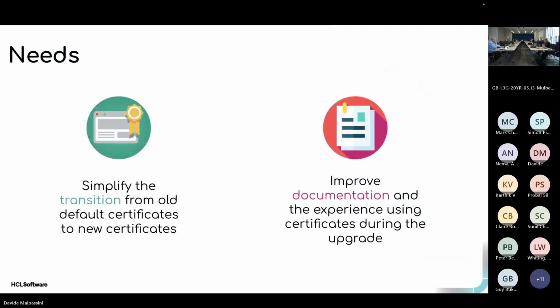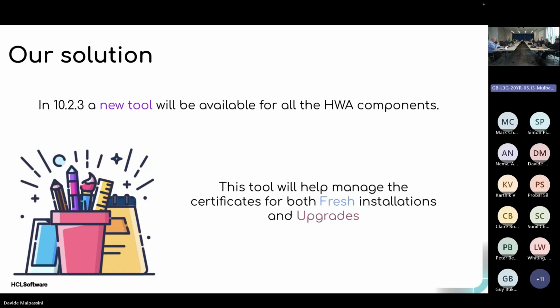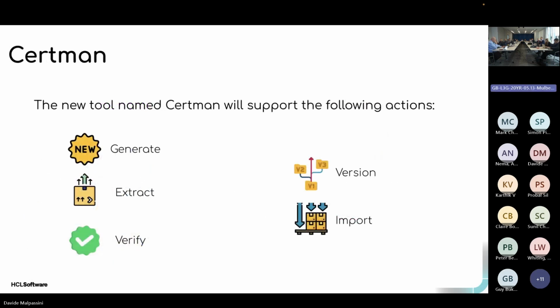So what we understood from our customers is that they want a way to simplify the transition from the old default certificates to the new certificates, and to improve also the documentation and the user experience in how to manage and handle all the certificates in the product. So from this, we decided to create a new tool. This tool will be used both for fresh installs and upgrades, and this tool is called Serpent.